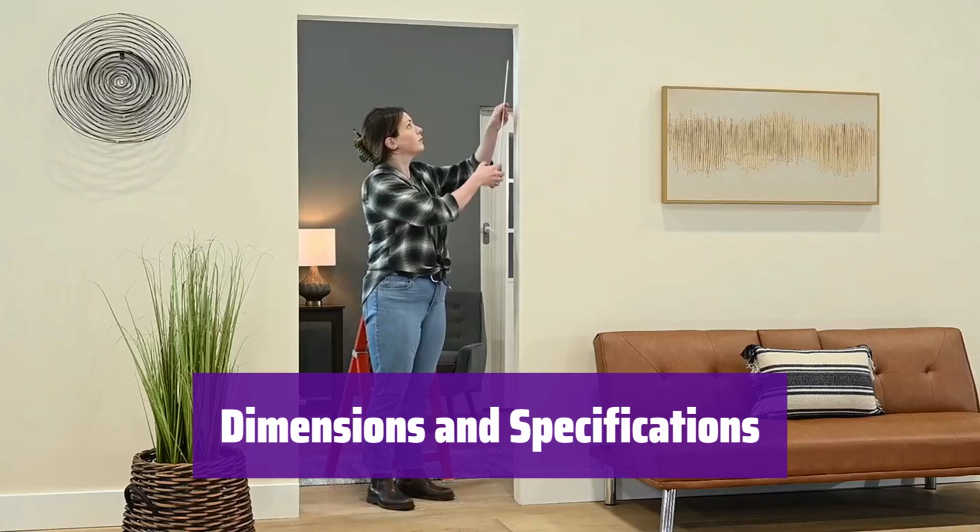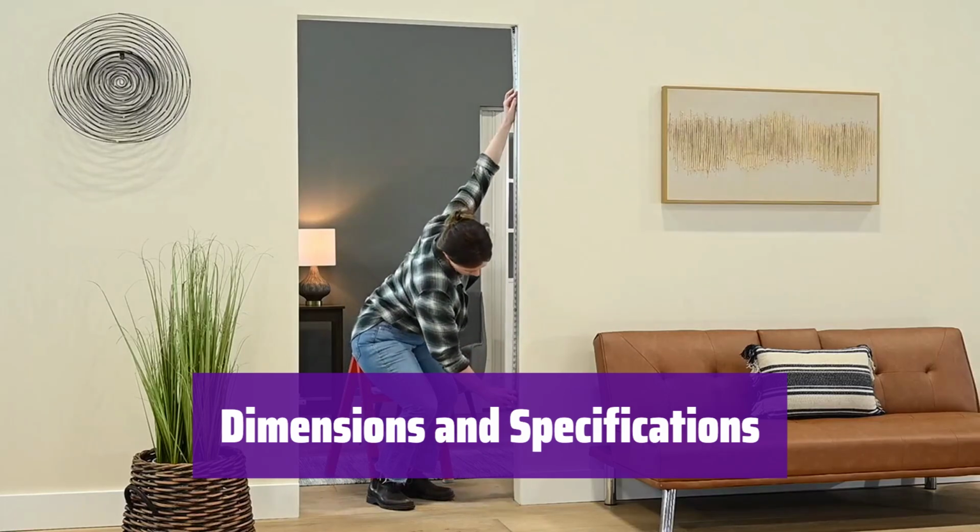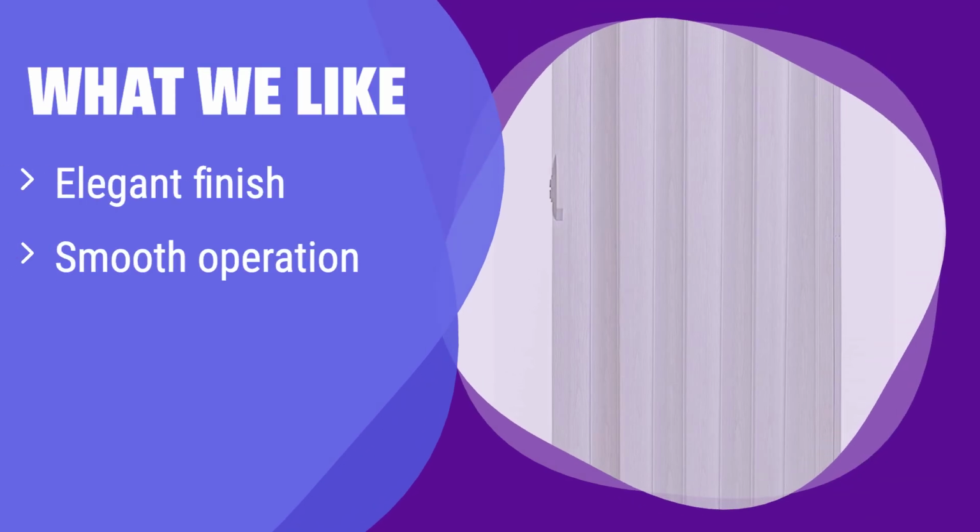This door measures 36 inches wide by 80 inches tall. Everything you need for a perfect fit is included. What we like? It offers a smooth, easy operation and a touch of elegance to your space. If you prioritize smooth operation and a refined look, this is the one for you. The durable panels ensure it will last for years to come. This is perfect for those who want a stylish and functional door that will stand the test of time.